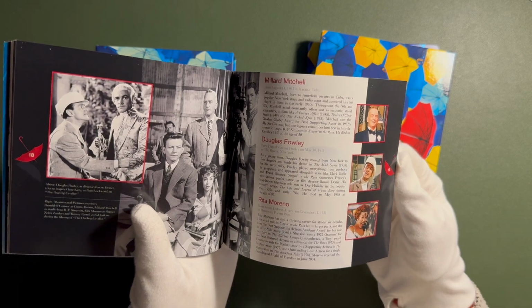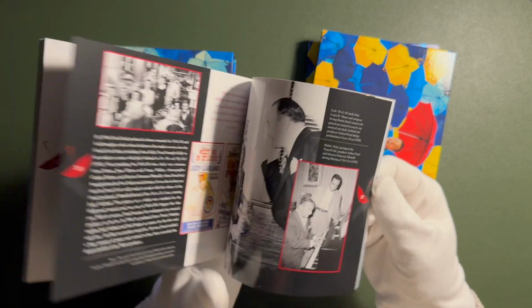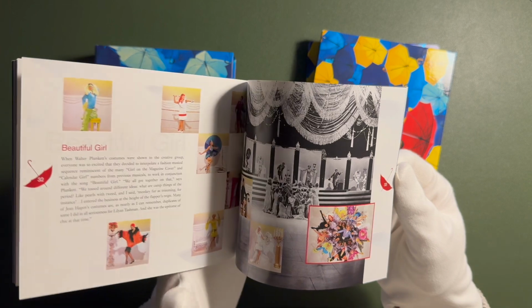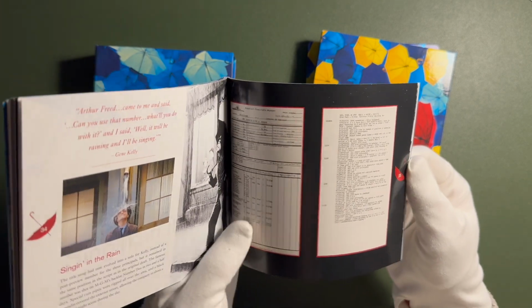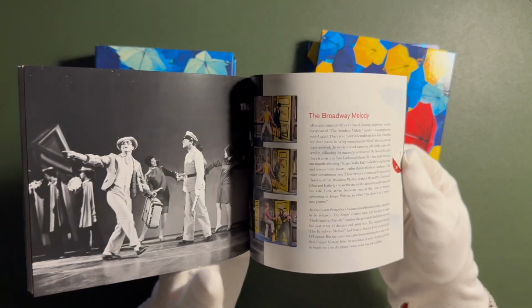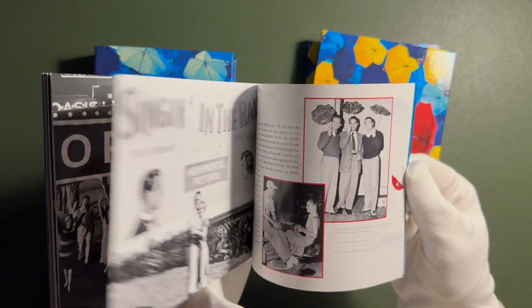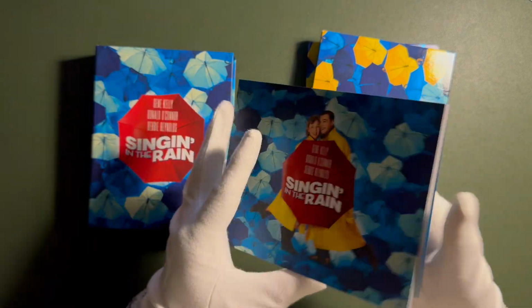So on and so forth, information about the songs. Really nice contents for the booklet.